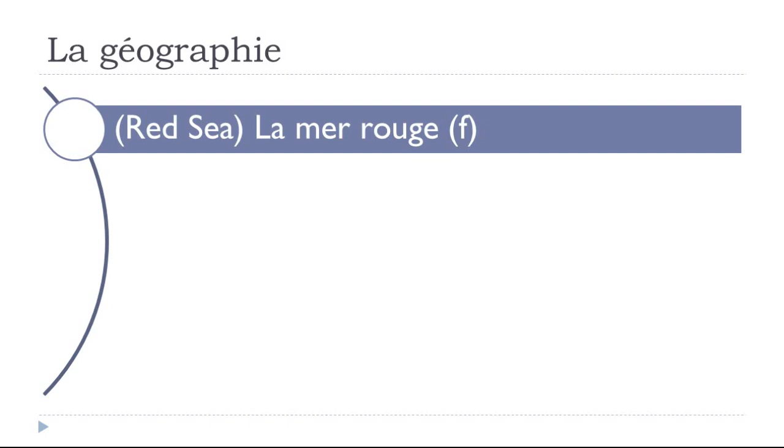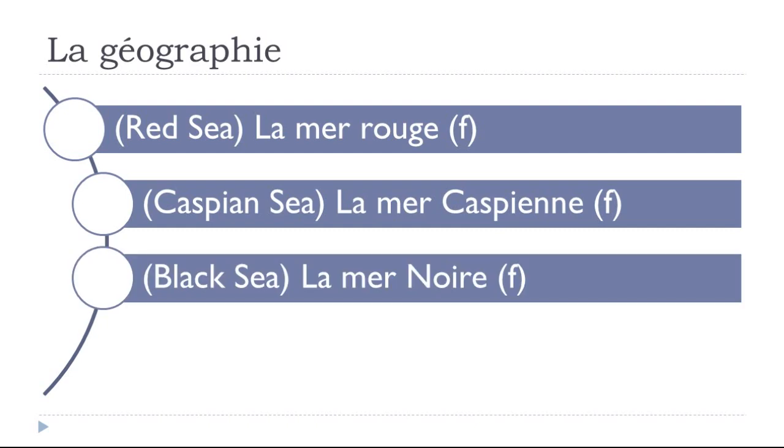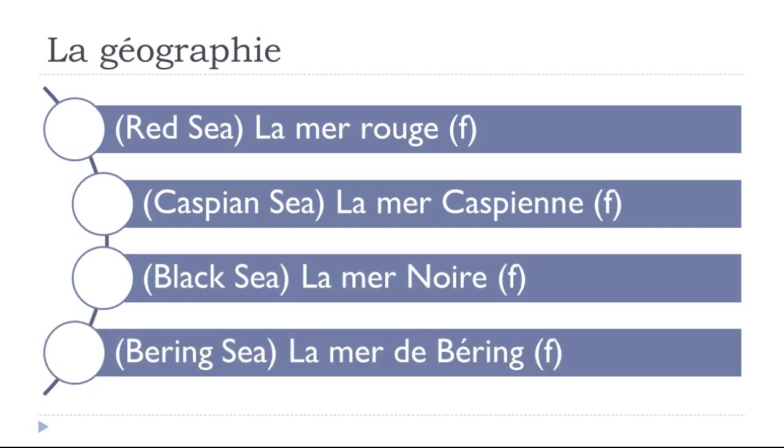La mer Rouge. La mer Caspienne. La mer Noire. La mer de Bering. Okay, so la mer Rouge. Remember, G and then E, J, J. Rouge. Okay, la mer Rouge. La mer Caspienne. Okay, E and then double consonant here, and it's the same, and N, so it does open the sound here. So it's E, E.